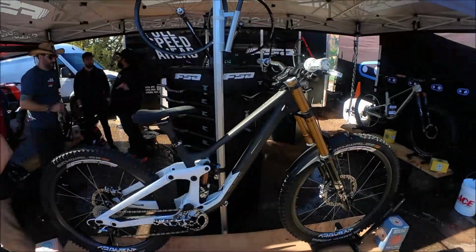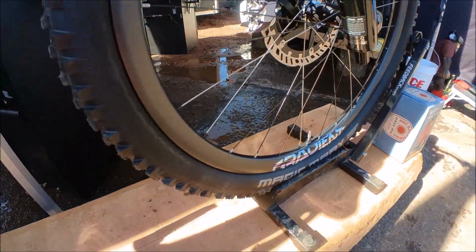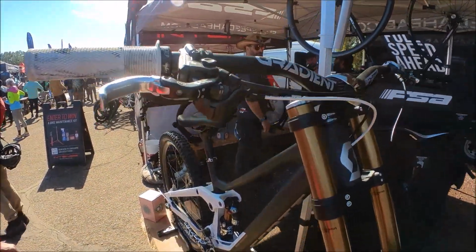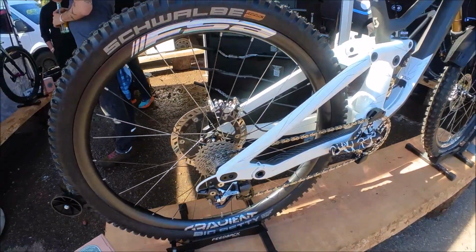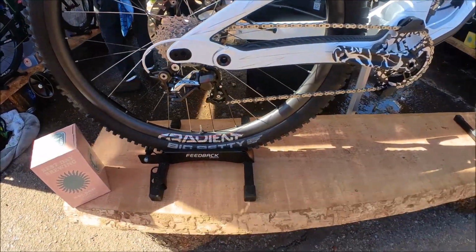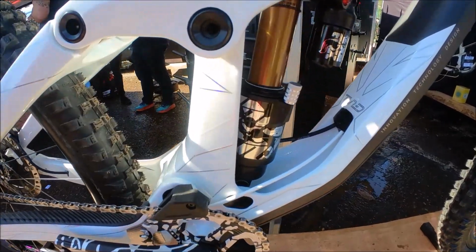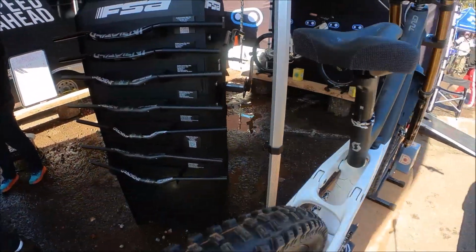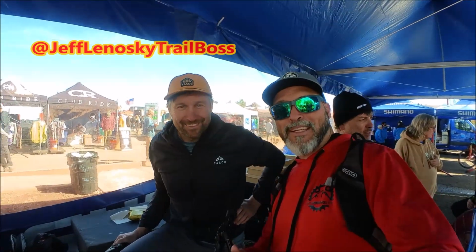Oh, custom bike. Nice. Look at this. A lot of stair steps. That's my favorite now. Wow. What a beauty. Work of art. It's all black. Cranks. Stickers on this shock. Custom made. Sick color. Hubs. Brake calipers. The master, Jeff Lanusky, here in the Sedona Bike Fest. Woo! Pesari bikes.